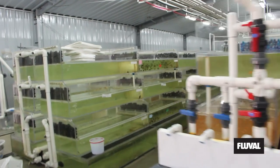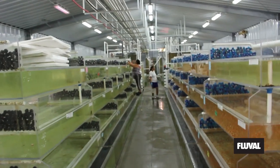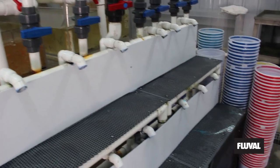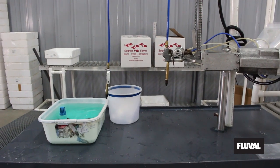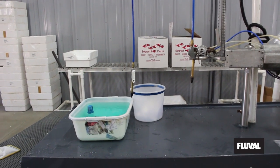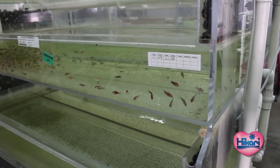Dave, this is a new building for me. Where are we at? This is the new Goldfish and Feeder building here at Segrest. Goldfish and Feeders. It's massive. That it is. Brand new? Yeah, it was completed about the middle of last year. We're still installing some of the final systems, but once all the systems are in, the holding capacity of this building will be about 1 million fish. 1 million fish in this one area? 1 million fish. Unreal.